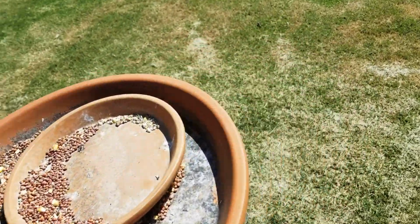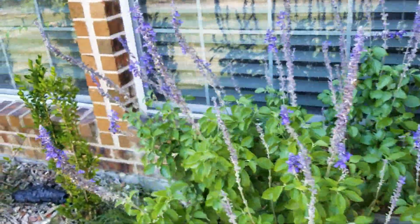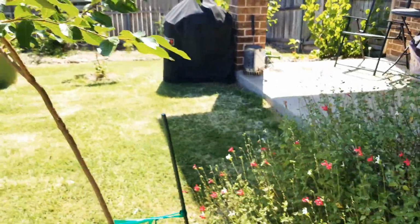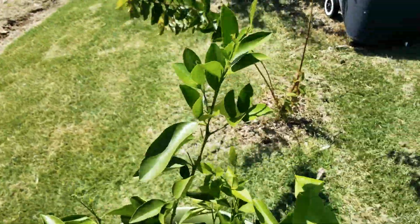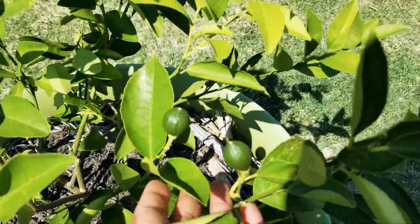Turned my little bird bath into a bird feeder. Birds love it. Just missed a hummingbird on all these. He was going to town on it. That's it. Oh yeah, my lemon's coming along real good. They're growing pretty fast. So they're getting big real quick.